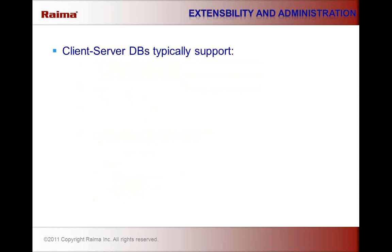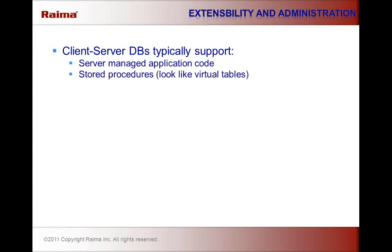When you look into client-server databases, you will notice that they typically support server-managed application code and stored procedures that really look like virtual tables and can be a great way to move application logic over to the server for more efficient processing and faster performance. And then user-defined functions, which can allow you to wrap code into a single transaction across the network to also increase performance.